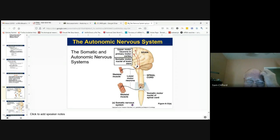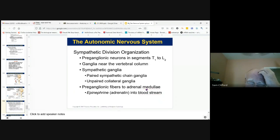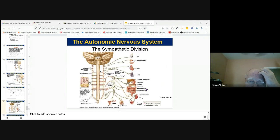We saw the somatic system here. That's coming from the primary motor cortex around the precentral gyrus, and that's executive voluntary function of your skeletal muscles. Then the autonomic nervous system is going to be divided into, this picture right here. So the sympathetic system is going to arrive from the thoracic and lumbar portions. So there are presynaptic neurons and postsynaptic neurons.